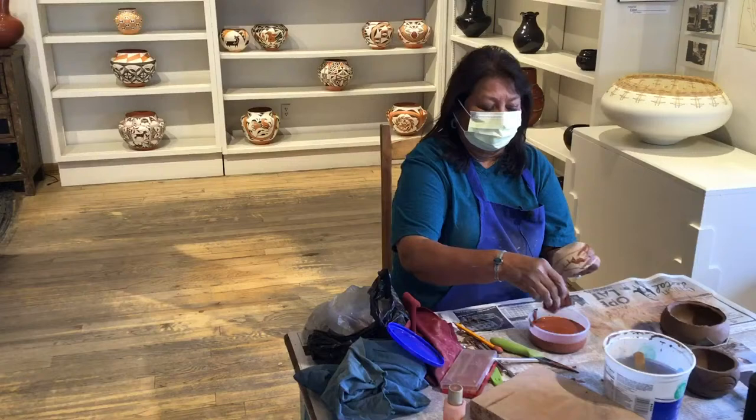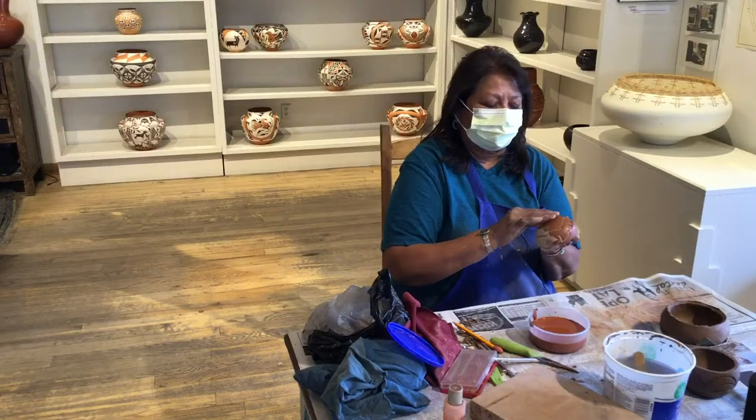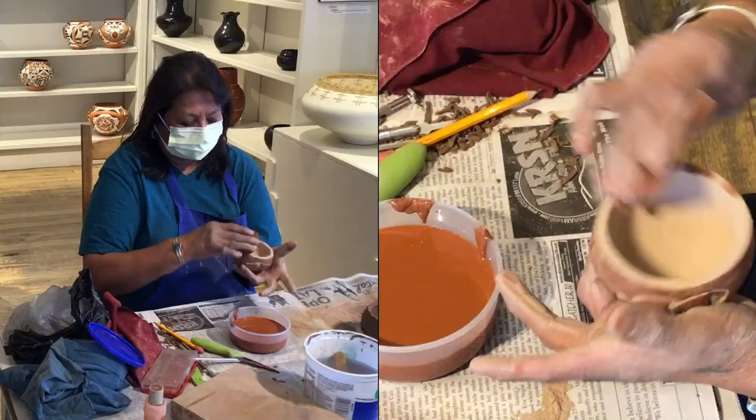Now, what are you doing there? I'm putting the paint on it. So the paint is what? The polish. It's not from Lowe's. It's natural paints. So it is a stone that you grind up? No, it's clay. So it's like a sand, but it's... So it's slip. Yeah. Watery clay. Is it the same clay that you use to make the pots?